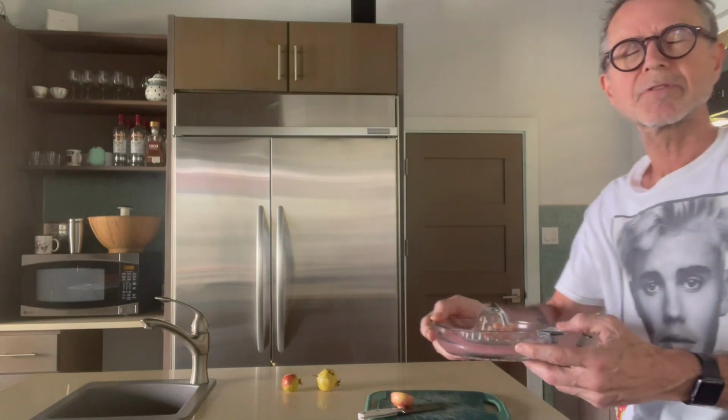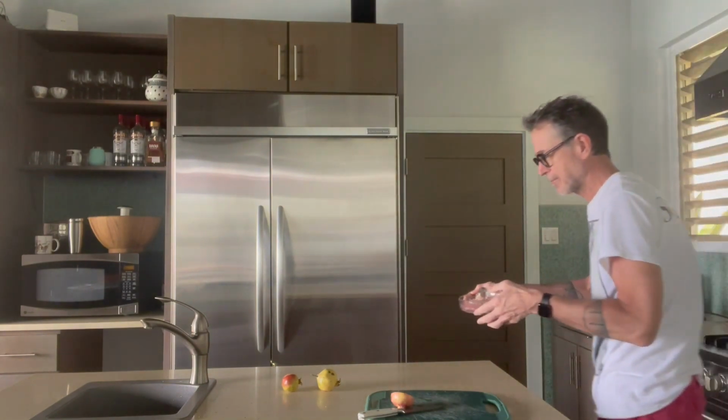Yes, I have a Justin Bieber shirt on, but I don't have any clothes here. So that's okay, I think.